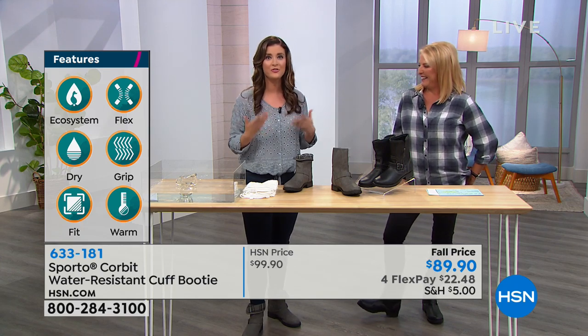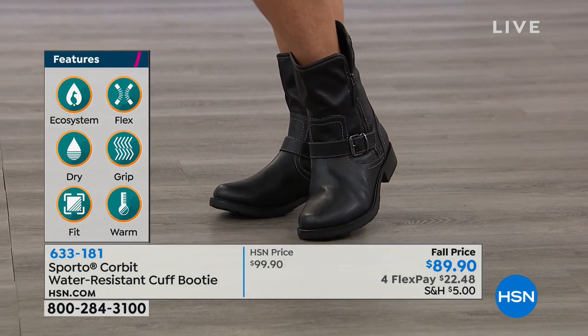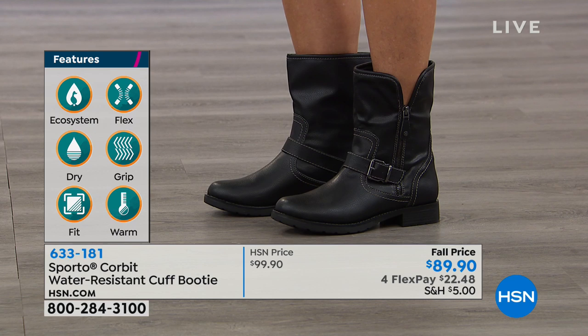These come back year after year with Sporto. And they have this terry footbed in them. They're so comfortable. Really now, these are some of the features. Can you break down what we're seeing? And guys, can you leave that on the screen for a second?